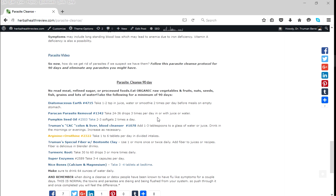Pumpkin seed oil. They don't like pumpkin seed oil. It's the green part on the pumpkin seed that kills parasites. Funny thing about it, it's the green on the black walnut hulls that kills parasites. They don't like that green part. So pumpkin seed oil, 2 or 3 soft gels, and eat pumpkin seeds, and take pumpkin seed capsules, number 2503, 2 or 3 soft gels every day.